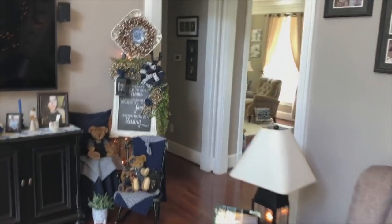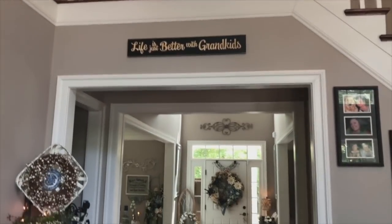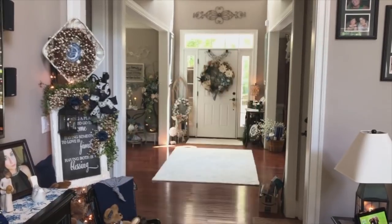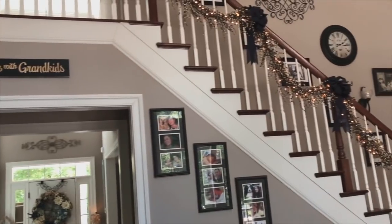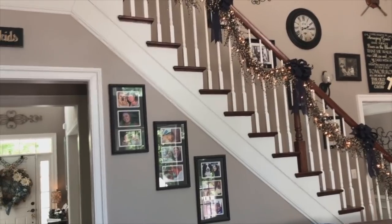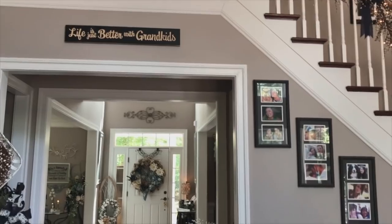Then there's all the stuff to go upstairs that I haven't ventured up yet. Here is my "Life is just better with grandkids" sign right there. This is the doorway going from the family room through the little alcove, the basement door is there, and then that's the front door. It's right above there, and it is right in line with the hem plaque. See that? It really looks nice together. I love it. Absolutely love it.